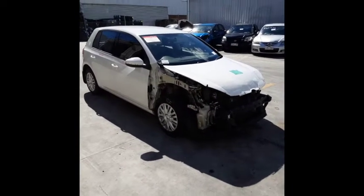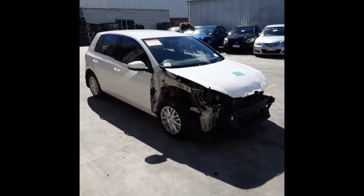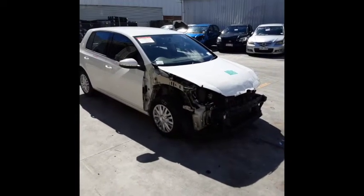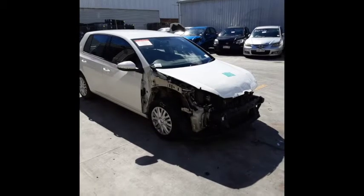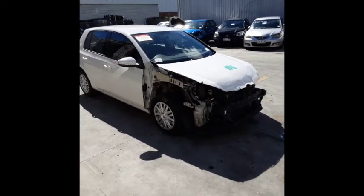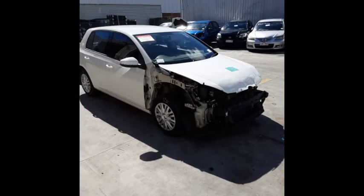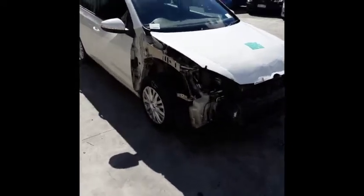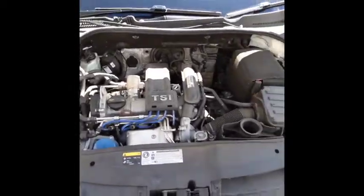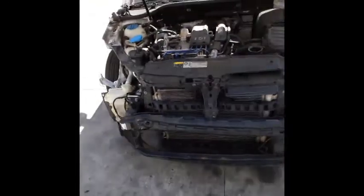Our phone number is 07384811382, and today we have a 2012 Volkswagen Golf TSI, stock reference number 4474. This shape runs from the 12th month 2008 through to the 3rd month 2013. It has a CBC Zed 1.2 litre 4-cylinder turbo petrol engine backed by an NBA automatic front-wheel drive transmission. This vehicle has sustained damage in the front end.